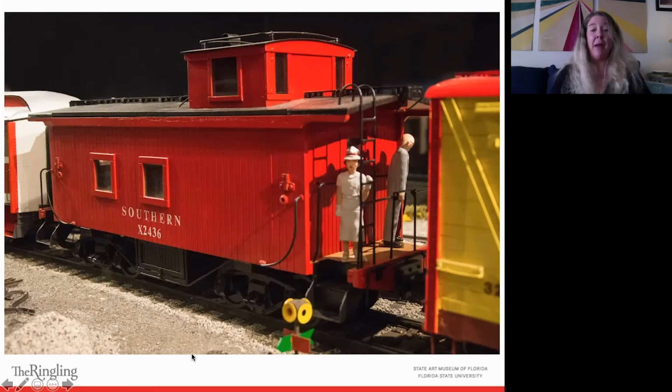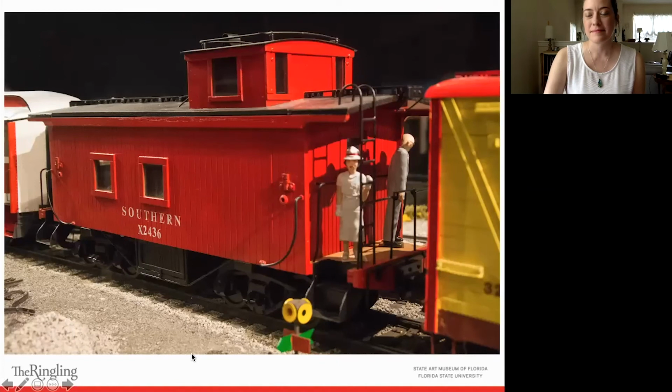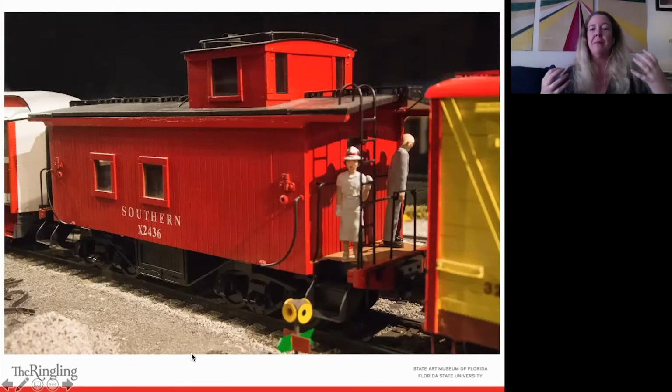So I'm going to swing back a little, full circle as well, to that idea of stewardship. It is one of the most important things I can do in my position as curator of circus: to make sure that we as a museum are celebrating these objects, preserving them, and sharing them in a way that continues to make them relevant and meaningful.